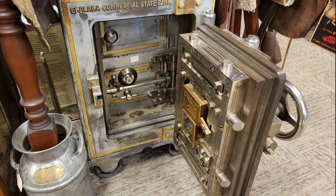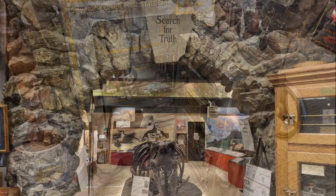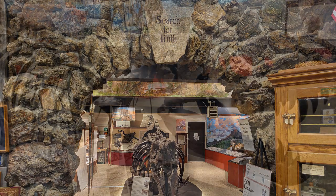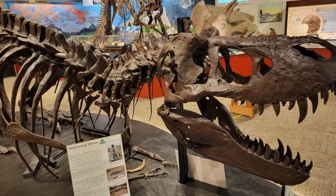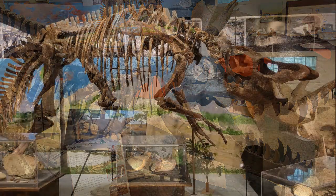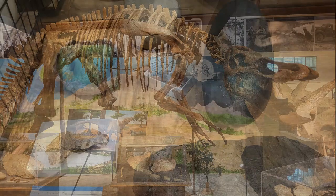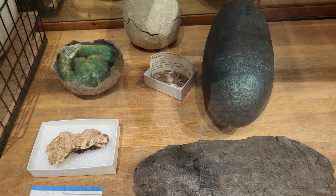And here is a safe that I doubt any safecracker could get into. And here's the entrance into the dinosaur exhibit. As you go in, you walk right into the jaws of a Tyrannosaurus Rex. And here is a fossil skeleton of a duck-billed dinosaur. That thing was big. And they also had fossilized eggs and one showing a baby dinosaur inside.